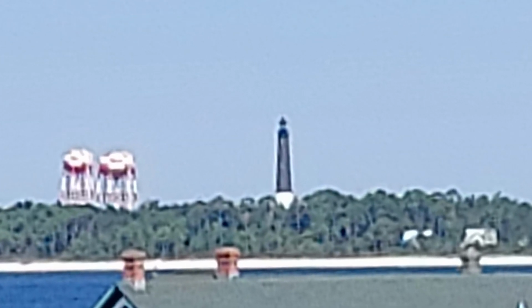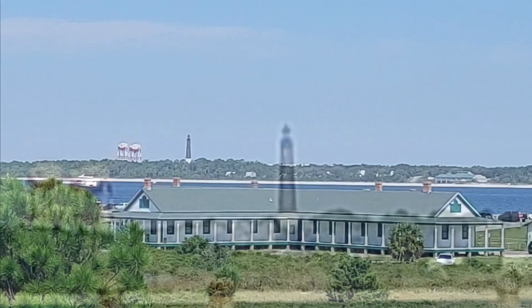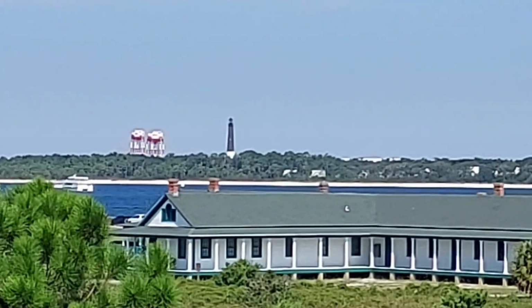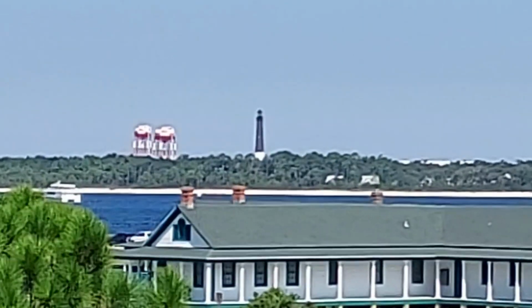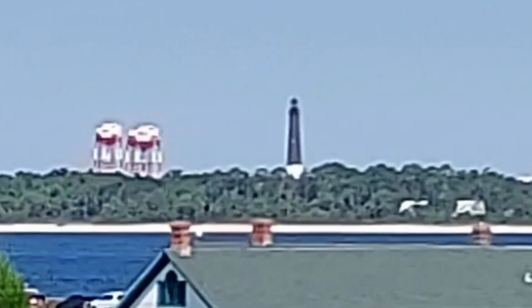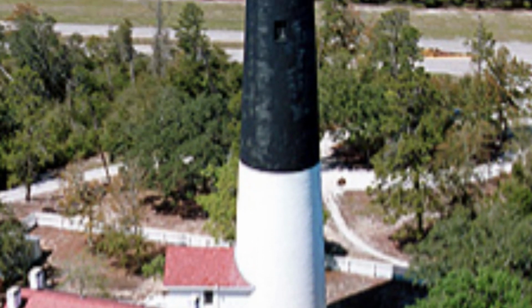Tim and I were set up and waiting for the Blue Angels to appear just to the right of the lighthouse. We wait and we wait. Finally, we hear in the distance the faint roar of engines as they start to take off.